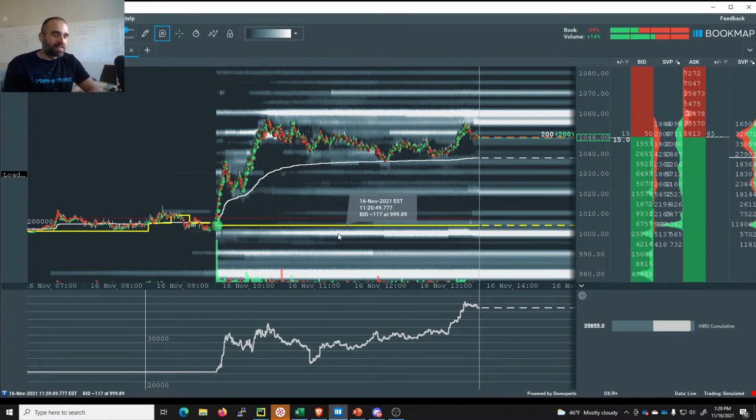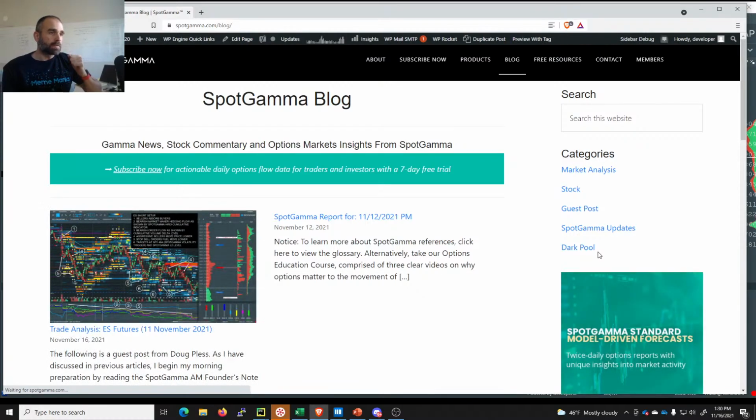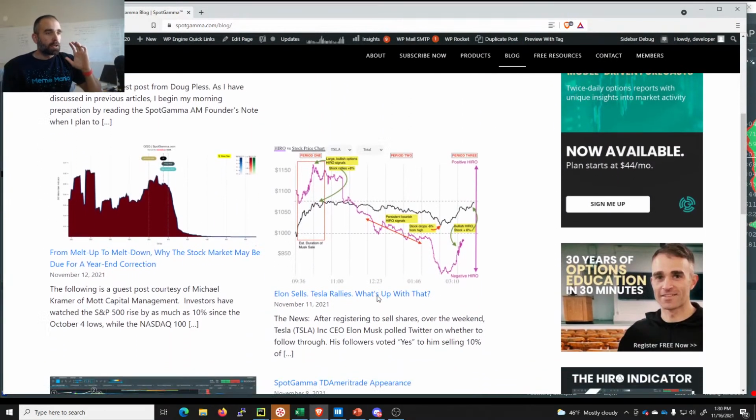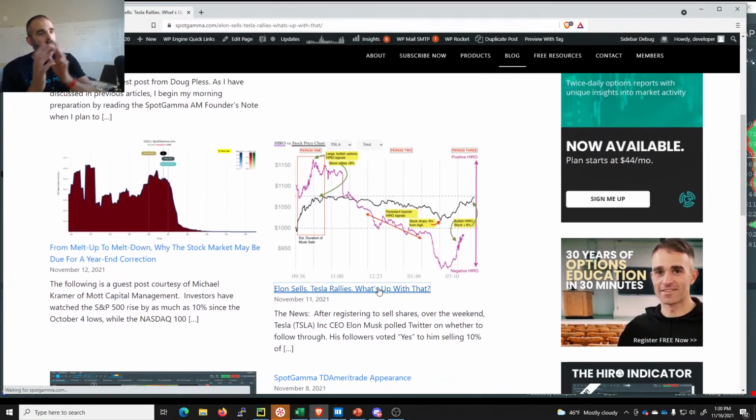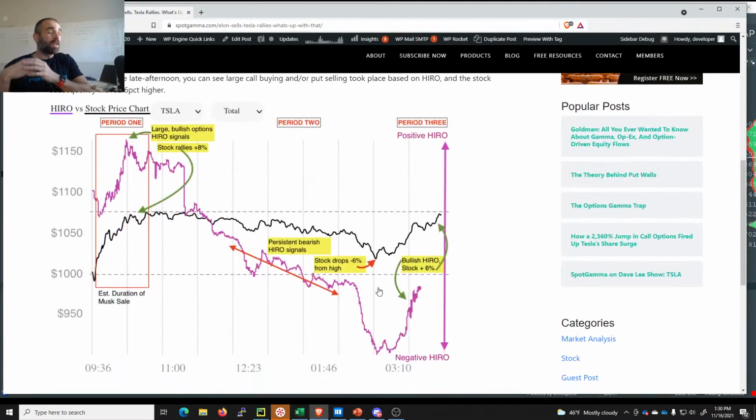Let's take a quick look at Tesla because it's such a hot topic. What's interesting about Tesla is we did an analysis, you can find it on our blog, that the open interest in Tesla has been obviously quite call heavy. But what has been fascinating is this idea that as Elon is selling off his shares, we are seeing a rally in the Tesla stock.